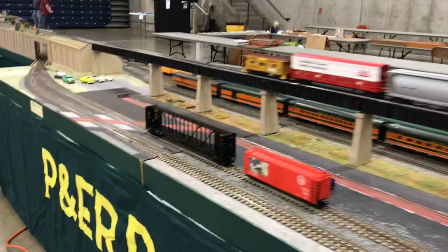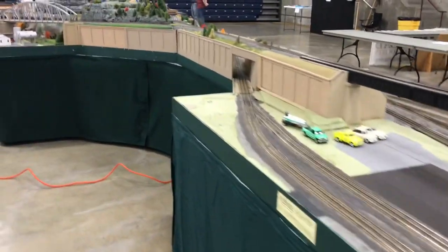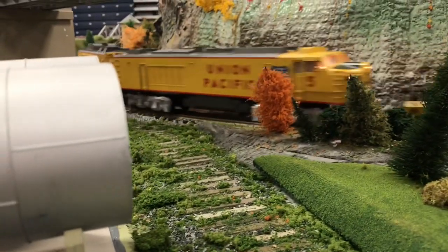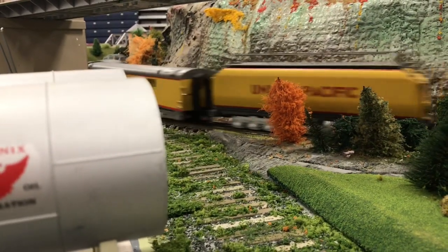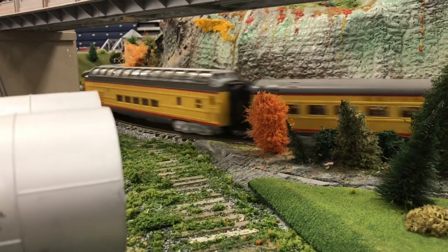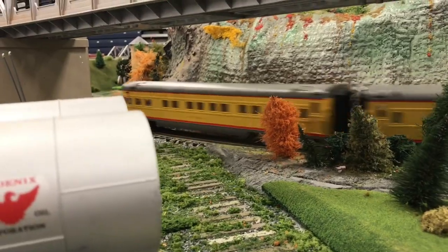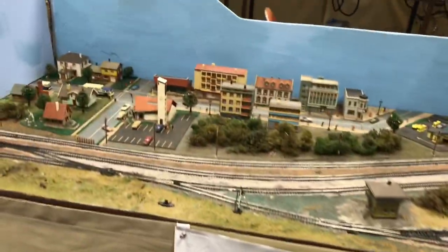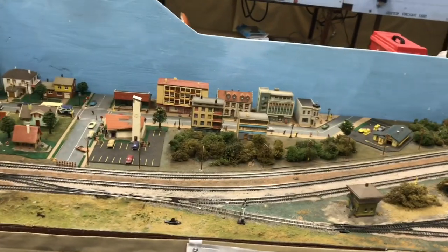Smoke in the air. Let's see if we can catch the turbine. Get a good shot of it coming through here. Right here. Here we go. Beautiful. Always like looking at this layout. Very beautiful.